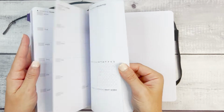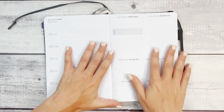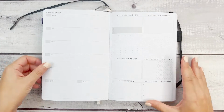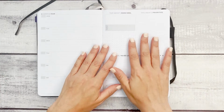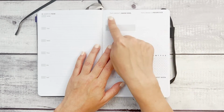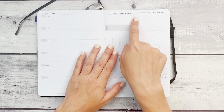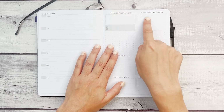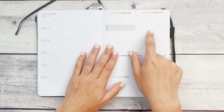Now I want to talk about a weekly page. So we've talked a little bit about the beginning of the planner, the end of the planner. Let's look at what a weekly page looks like. Tip number 5 is going to be focusing on this section. We have this week's main goal and the reward if achieved. We have this week's priorities with enough room for a list.